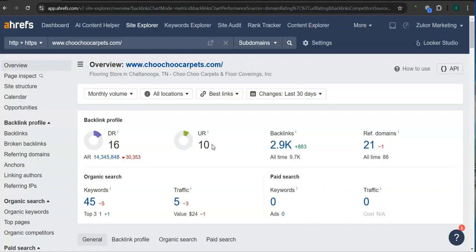And an important way of raising these numbers is through the backlinks and referring domains. So a backlink is essentially a shout-out or endorsement from another website, usually from a referring domain. And right now you guys have almost 3,000 backlinks and 21 referring domains. And for your keywords, your website has 45 keywords, and in the last 30 days, your website had 5 visits or traffic. And let's take a look at your competitor's rating here.